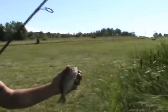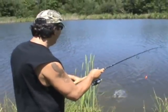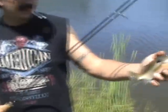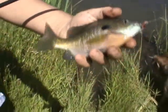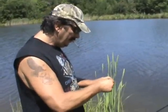Oh yeah. Caught that one on a minnow. Oh yeah, look at the color on that one. Nice. Look at that. That is a slob, Mike. Huh? That's so cute. Nice slob bluegill, huh? Yeah. Hand size. Gotta love bluegill fishing, huh?